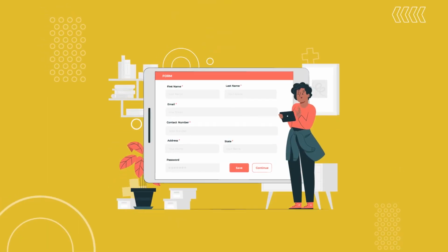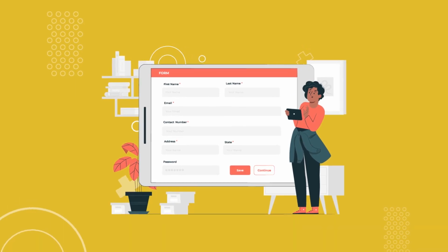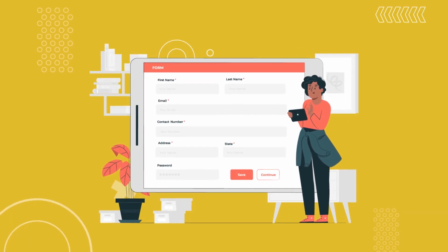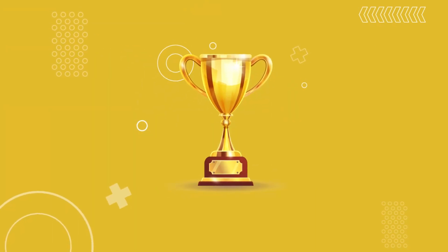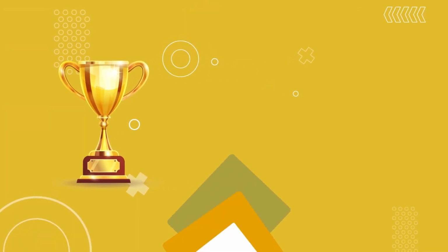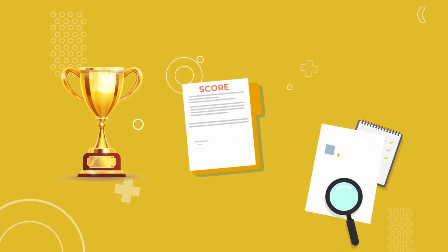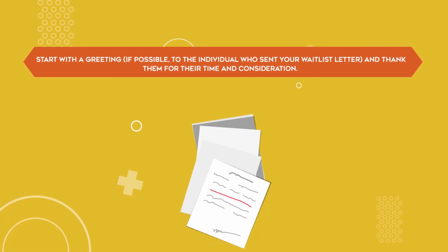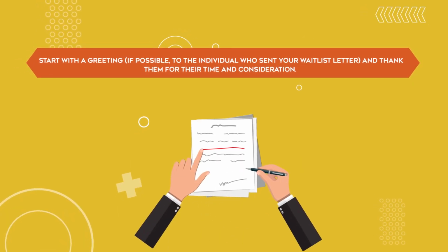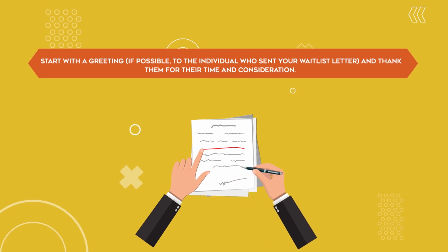So what's a letter of continued interest? Well, it's a letter designed to show your continued interest and to provide an update to your application materials since applying. This could be an award that you won, updated test scores, a new project you've begun working on, and so on. When it comes to structuring your letter, you want to start out with a greeting, if possible to the individual who sent your waitlist letter, and you want to thank them for their time and consideration.